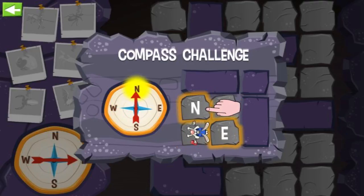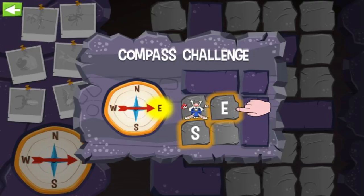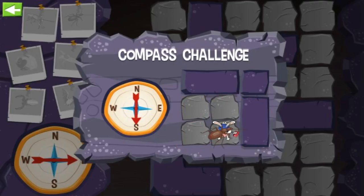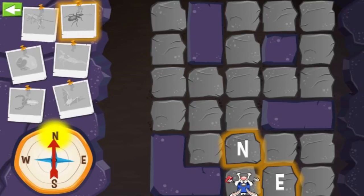West. North. East. South. Looks like you need to find the cave beetle. Just head in the direction that the compass indicates. Tap one of the lit squares to move to that position.